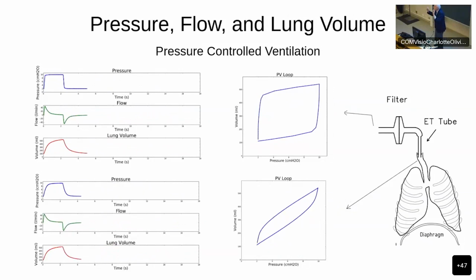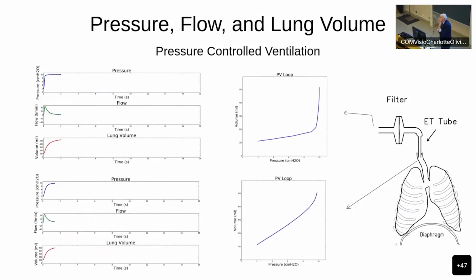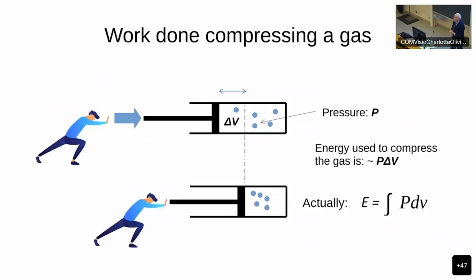And it doesn't go in the other direction stably, constantly. It goes like this, a big negative flow coming woof out of the patient, and then it stabilizes, and then it gets smaller and smaller and smaller. And those flow peaks, as you will see, are the bad things about ventilation. But before we get there, let's just have a look at energy in a gas.